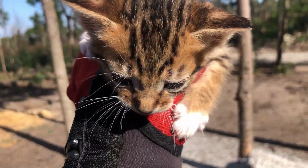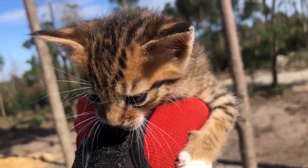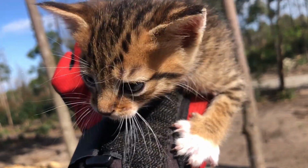Okay, two cats or two kittens. They are going to be looking for names very soon, so if you've got any names, let me know.